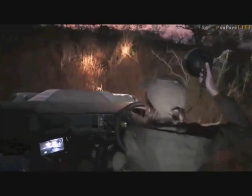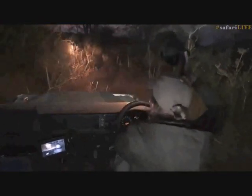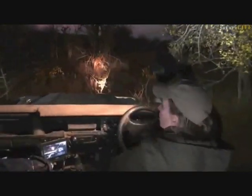And we'll try to... This is where we last saw him walking into, so hopefully we'll be able to find him again. But while we try to keep up with him, let's go over to Tayla, who's looking for other nocturnal creatures.